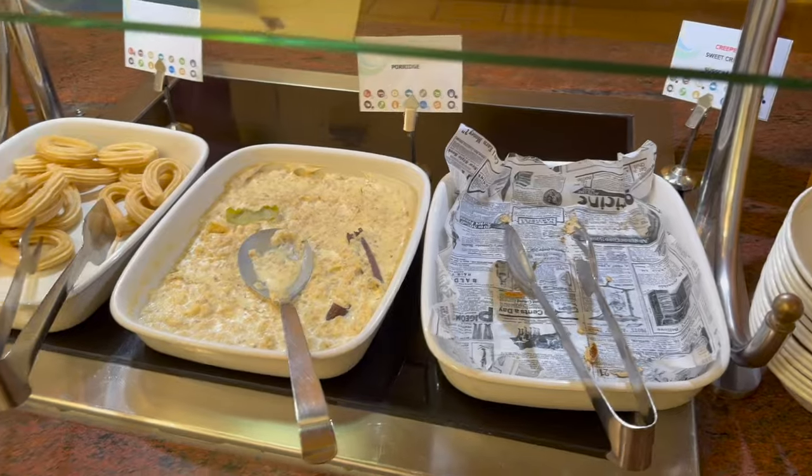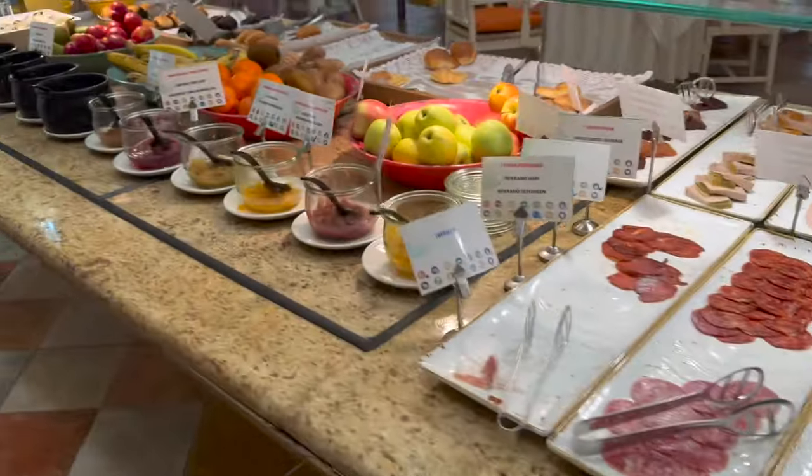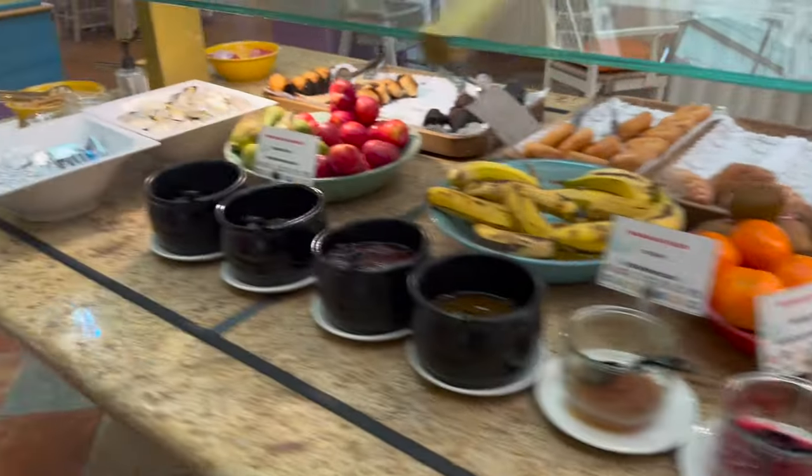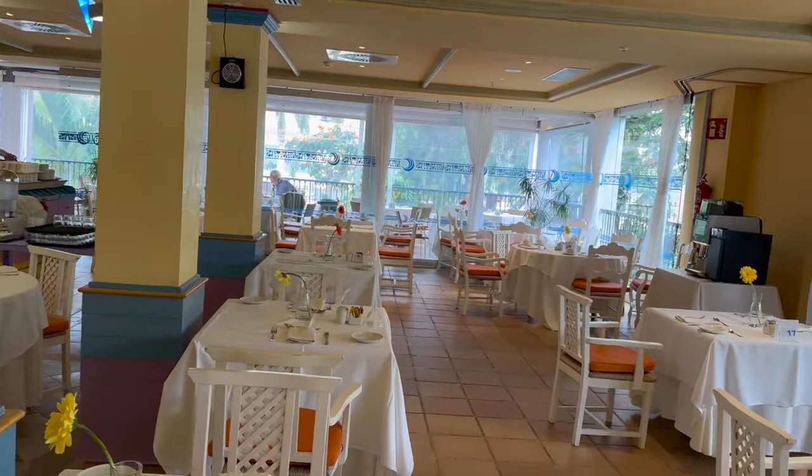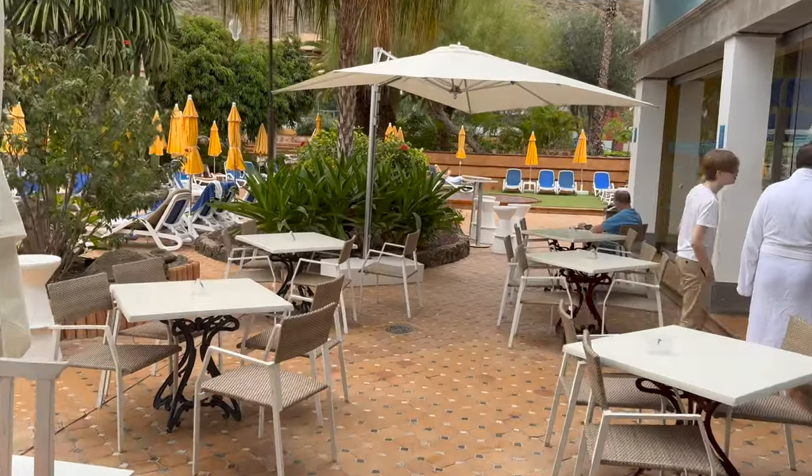In fact, if you wanted to have breakfast here instead of in the main hall, they were serving pretty much the same breakfast here as well. So you wouldn't have to walk too far to get to the main restaurant if that was your preference.